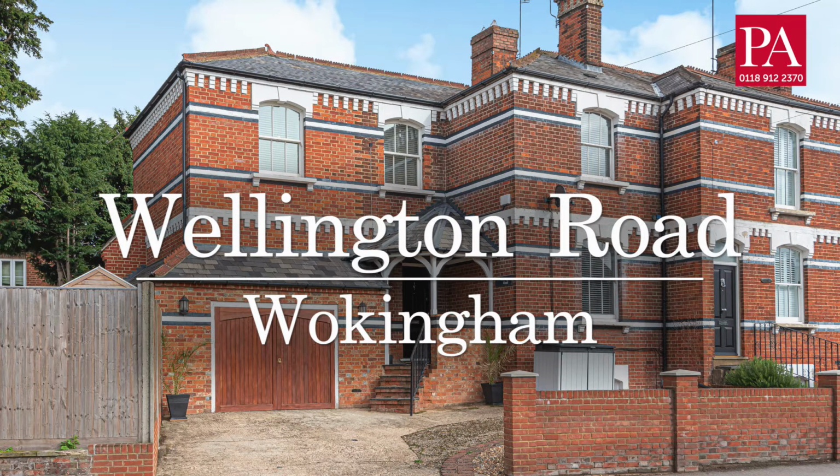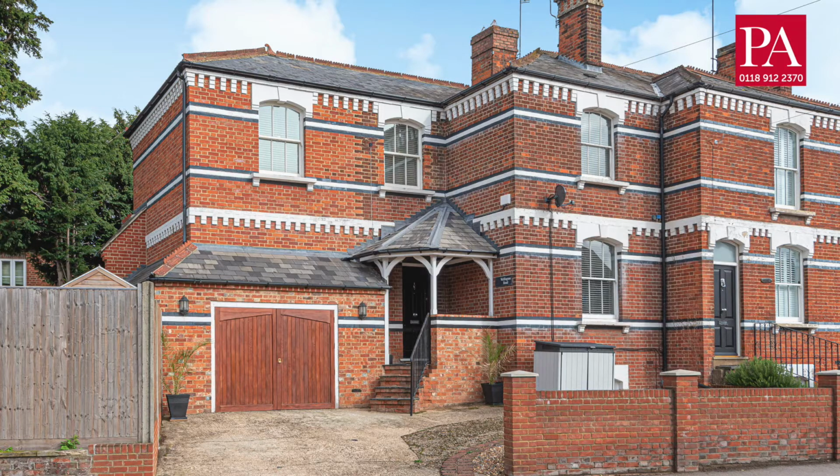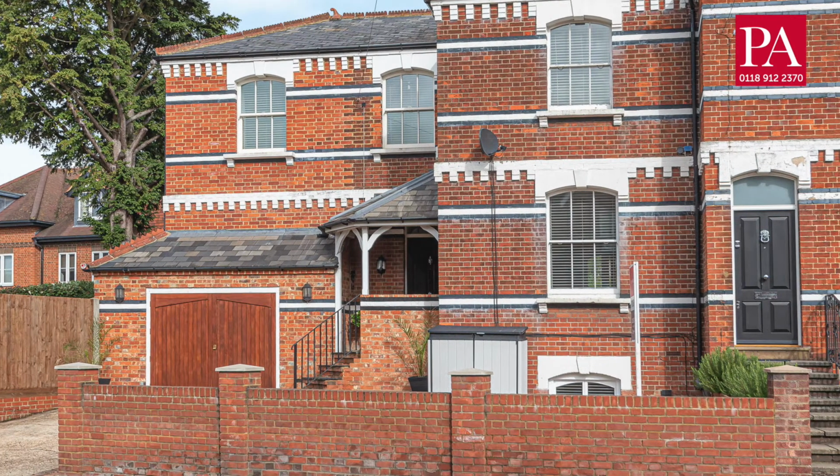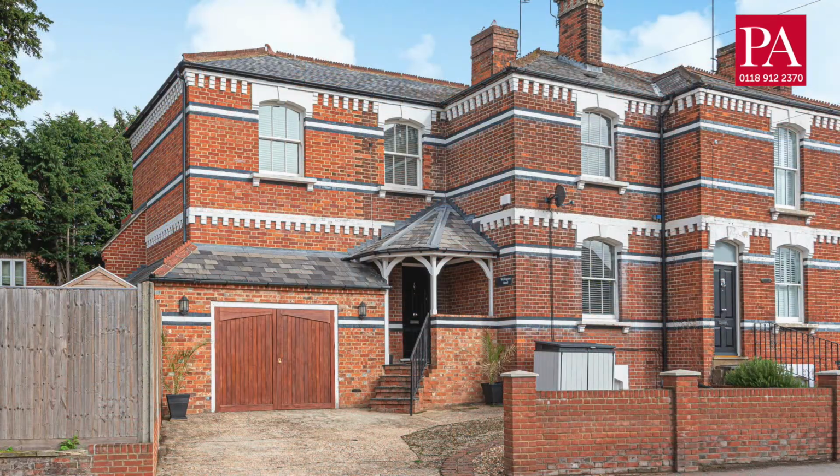Welcome to our listing, Wellington Road in Wokingham. This is a classic character property that's been sympathetically enhanced over the years to provide practical living accommodation with modern convenience. From the road, this home has a pretty facade with driveway parking for a couple of vehicles.